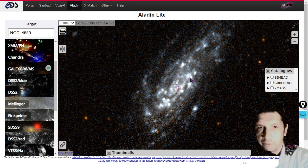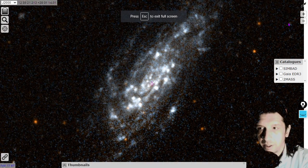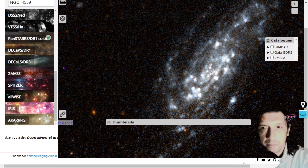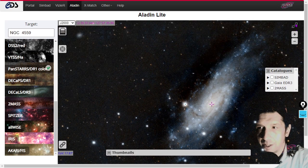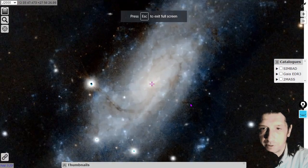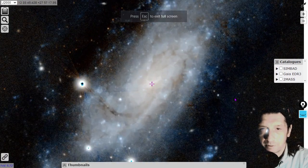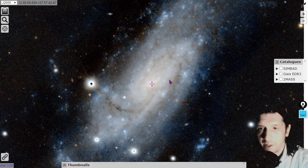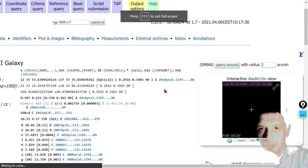Here's NGC 4559. A quite lovely galaxy here. We're going to look at it in a few wavelengths. And check it out on Pan-STARRS. The detail is vast. And this extremely bright source here, this is some sort of a satellite galaxy. That's probably not X7, folks.